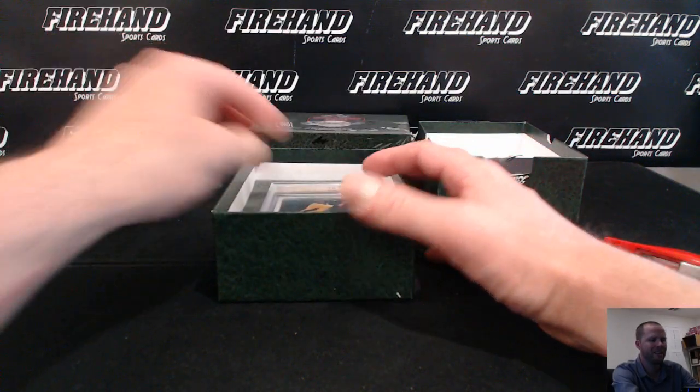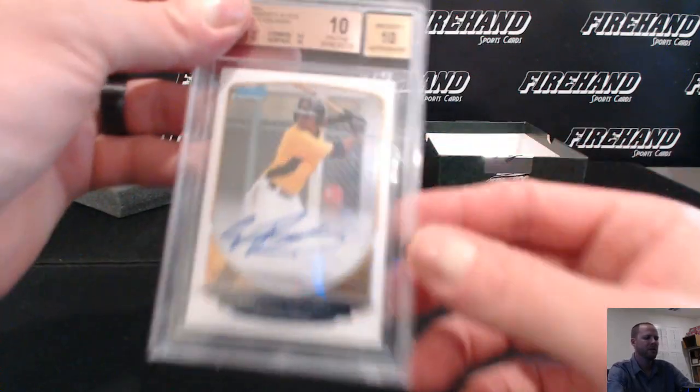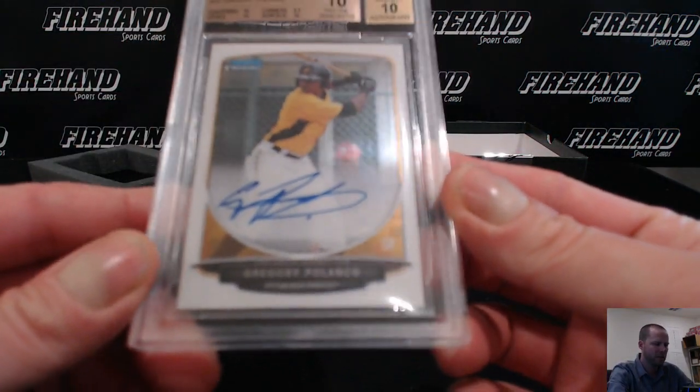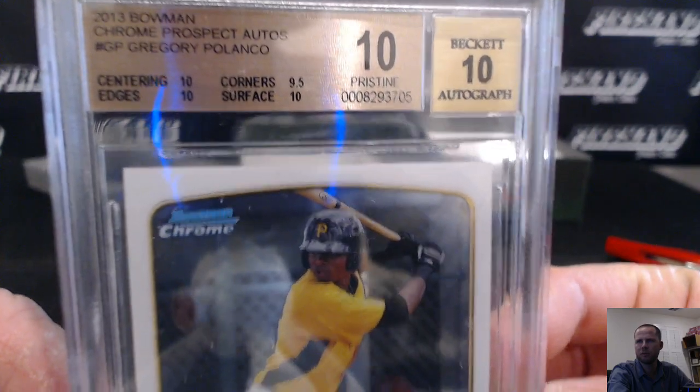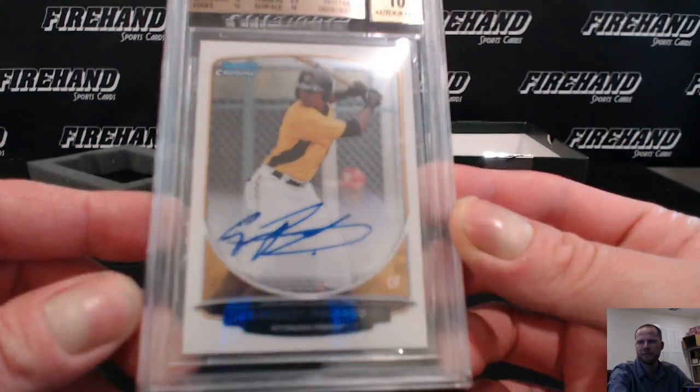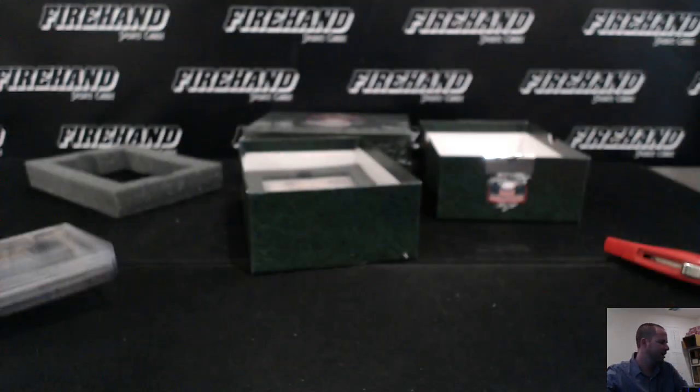Pristine Tan. Wow, who got the Pirates? Blake G? A 10 with a 10, Gregory Polanco for the Pirates. 2013 Bowman Chrome Prospect Auto. Congratulations, Blake G.